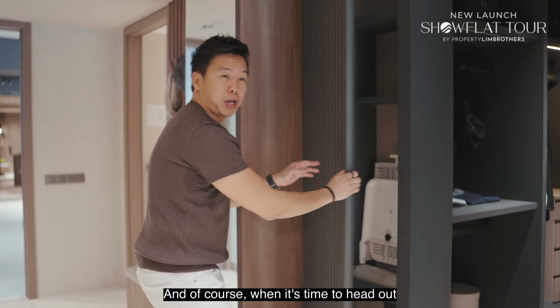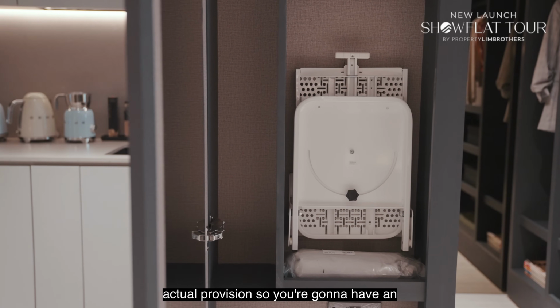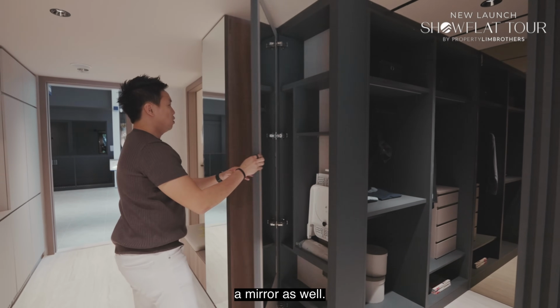And of course, when it's time to head out to an important meeting, this is an actual provision. So you're going to have an integrated ironing board, and then of course you can just keep it back. It comes with a mirror as well.